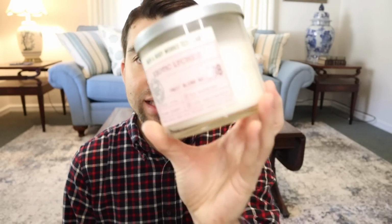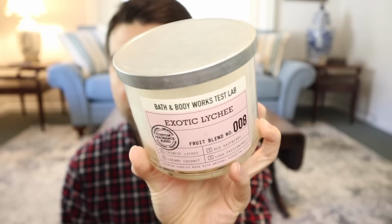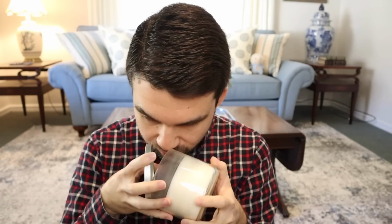So that was Rose and Lychee. Comparing it to Exotic Lychee from the Test Lab collection, right here, that's what that looks like. This also has raspberry and lychee in it. Ooh, well, this is even more like a rotting fruits type of fragrance. There's something overripe and almost rotting about this. Yeah, whoa, this is actually more intense than the Rose Lychee. Rose Lychee is a little bit more pretty, whereas this one's a little bit more sour and rotting.